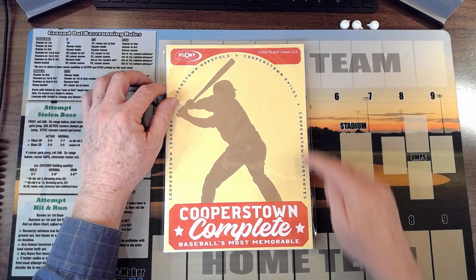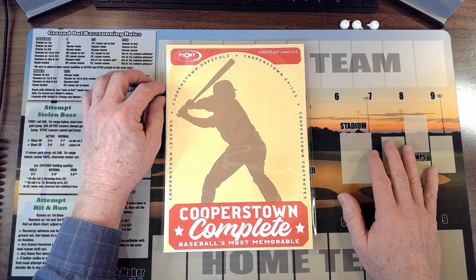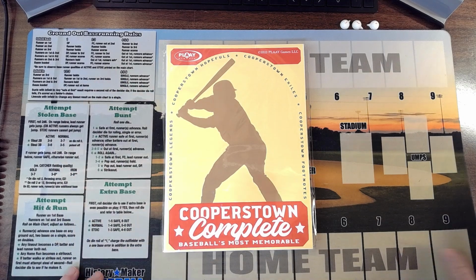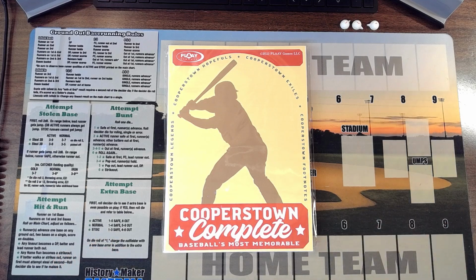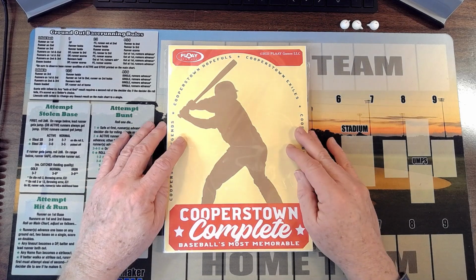And then Cooperstown Footnotes is people who were interesting for different reasons, like Eddie Goodell, the little short guy that pinch hit in '53, I think it was, or maybe '52. I can't remember for sure. But he's carded, so just some interesting things throughout history.